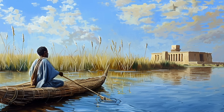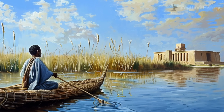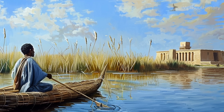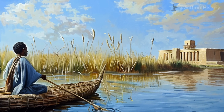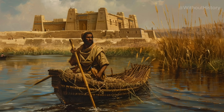One notable discovery includes the remnants of reed boats found in the archaeological site of Eridu, one of the oldest known cities in Mesopotamia. Excavations led by archaeologists like Fuad Safar and Seton Lloyd in the mid-20th century brought to light these early watercraft.